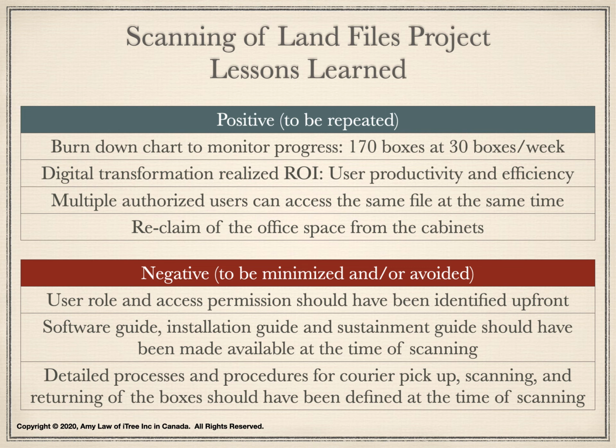Here is a number of negative findings, and these situations should be minimized and/or avoided in the future projects. User role and access permission should have been identified at the beginning of the project, at the requirements gathering stage. When we finished the scanning, access to ProjectWise was not clear, and it took a bit of time to have it reviewed and granted.